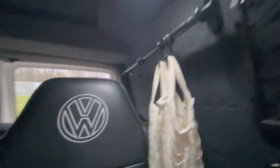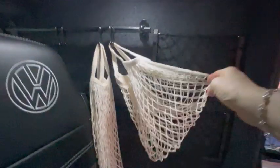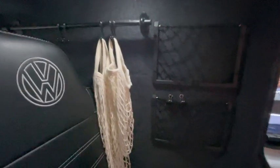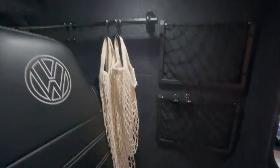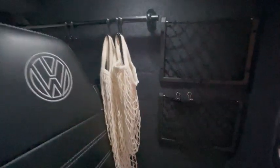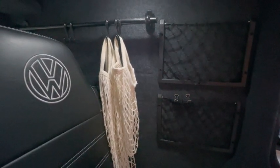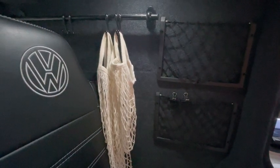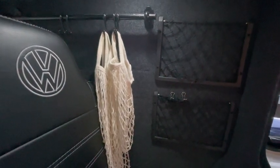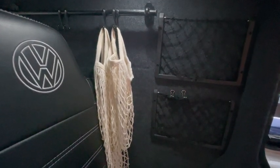I'll put that back. Just also, for storage, this rack is so good. These string bags came from Ikea, and I showed you about some storage and things I got in another video. In these I keep all of my fruit and veg. It doesn't get squashed. We eat a lot of fruit and a lot of veg. Every meal we have veg. Breakfast we have loads of fruit, and I just really didn't want to change that. Something that's quite important to me.